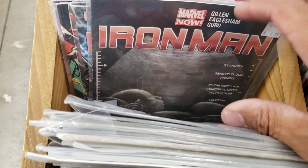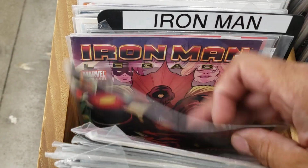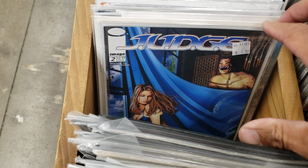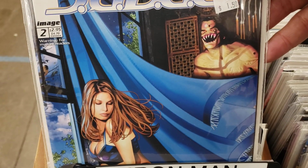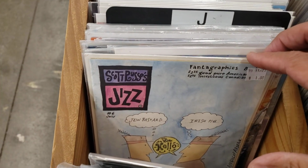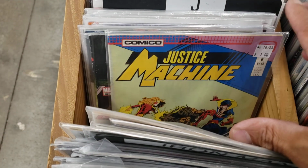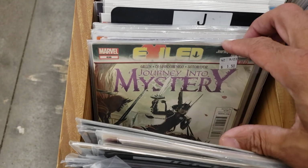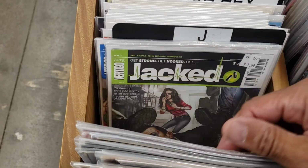It's a different cover there. That's weird. Judge. Never saw that one before. Okay. Justice Machine. I met Mike Gustavich before. He was pretty cool years ago when he was working on different books. Bought some artwork off of him. Everything really cool.